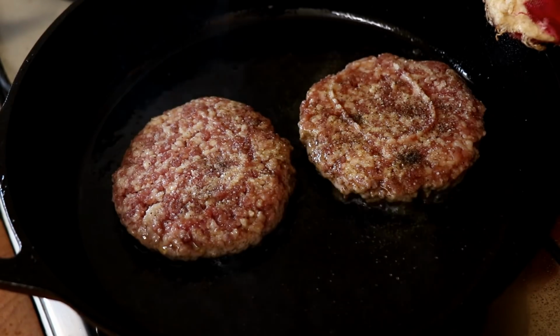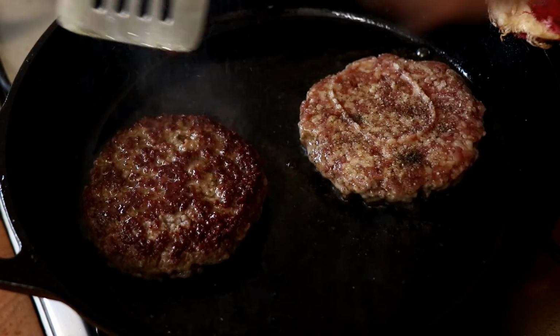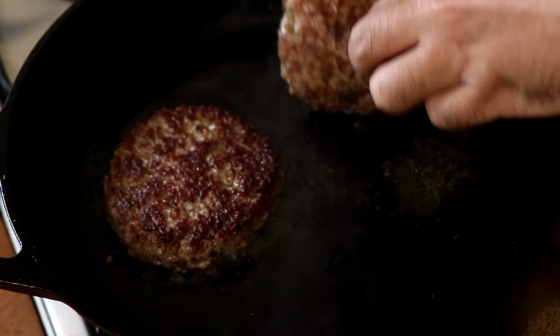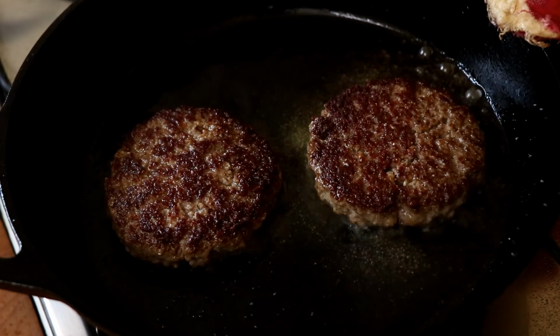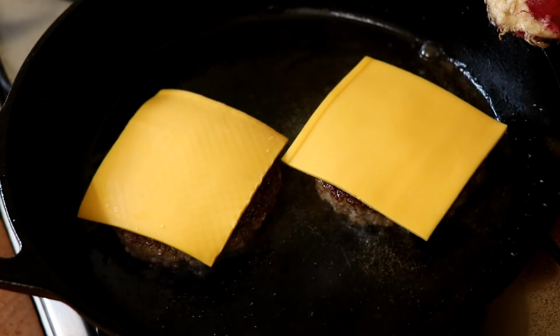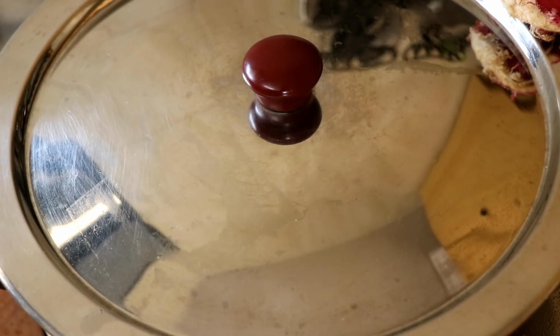After about 3 or 4 minutes, I'm going to flip those patties over. And oh yeah, look at the crust on those babies. Anyway, I'm going to hit this with a little bit of salt immediately because we didn't season this side, though I should have. And then on goes a slice of cheese on each burger patty. And then I'm just going to cover it with the lid and let that cheese melt.